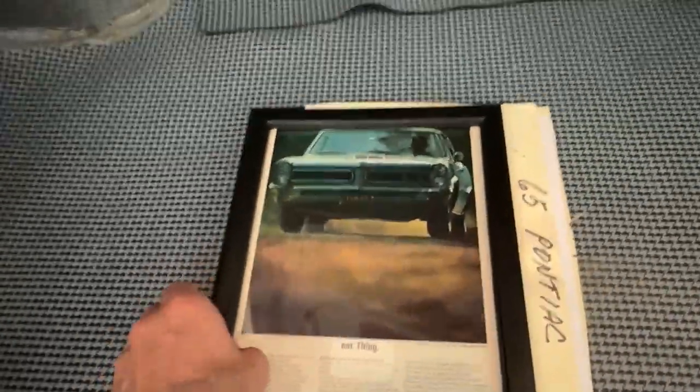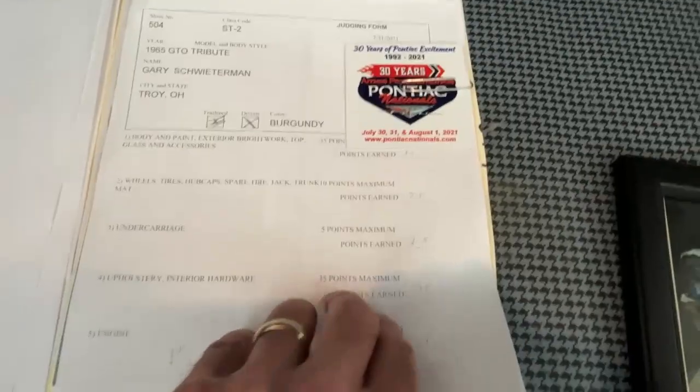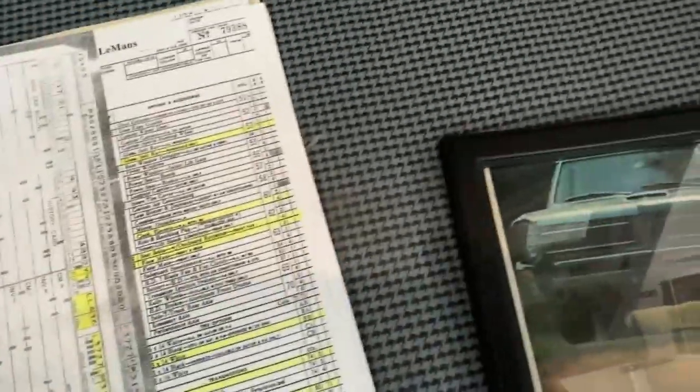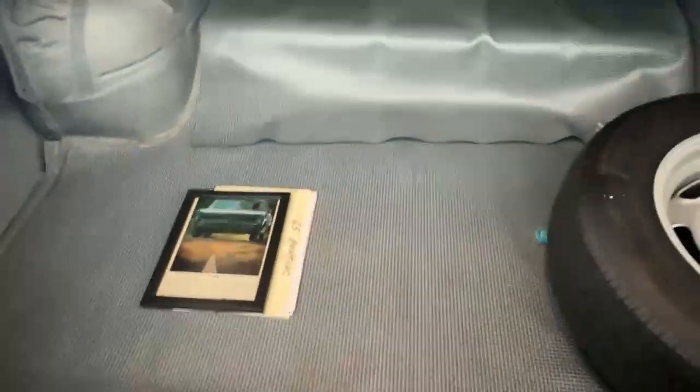We also have a framed color advertisement from 1965 for the GTO, as well as a folder which has in it a copy of the original window sticker. This is from when it was judged in a show recently. Copy of the build sheet from PHS. And some other documentation, as well as title history. A bunch of actual titles and pictures of titles from years gone by in there, so you can actually track the ownership history back to when it was new.